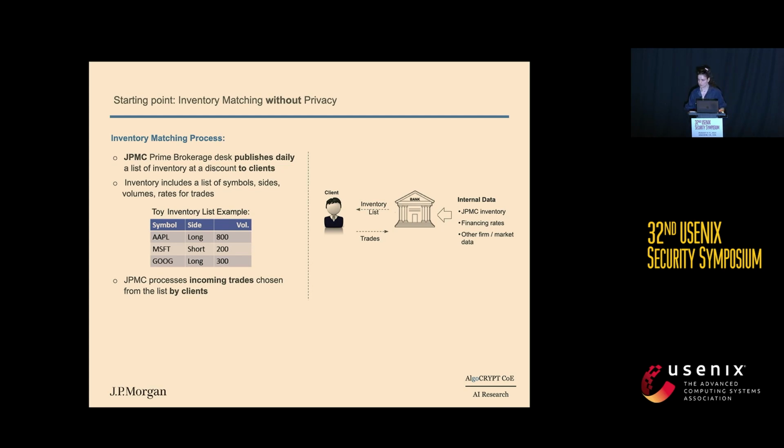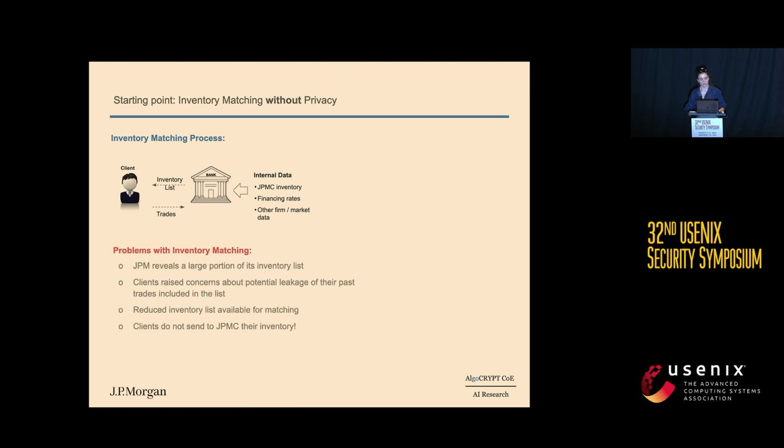However, there are some issues with this approach. First, clearly the bank reveals their own inventory, okay? And then the clients have raised some concerns. The concern here is that, let's say I bought from a client yesterday a very large order, okay? So now my inventory is increased by this large order. Those clients complained, saying that now that your inventory today is increased by that much, maybe somebody can say that you bought it from us yesterday, okay?